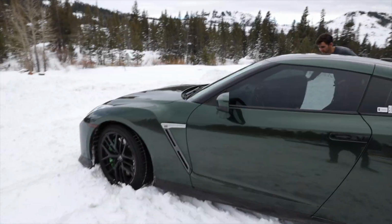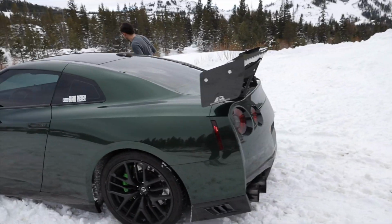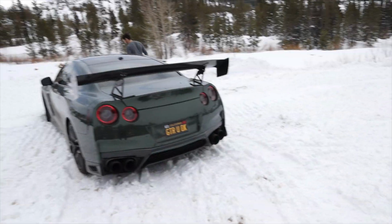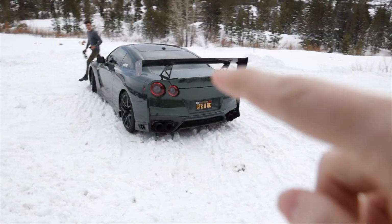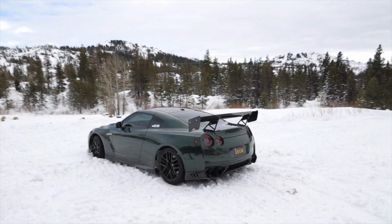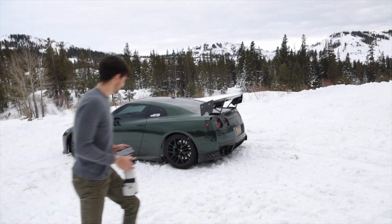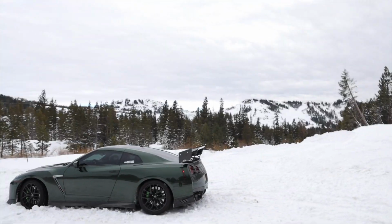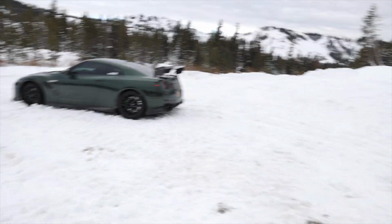So, hopefully we can get the shot. Not gonna lie, the car is looking really good. I mean, look at this. This is looking amazing. But getting to the spot is half the battle. Getting out of the spot is the other half of the battle.